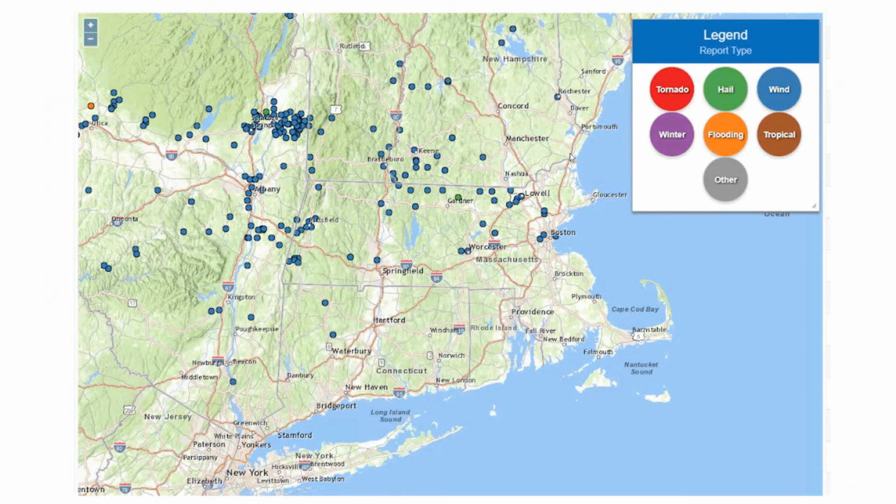And then this is the image that Frank had shown earlier, just showing the various wind reports that we got. And again, these reports are always invaluable. If you ever see any kind of damage or anything like that, don't always assume someone has said it. Definitely get that information to us, and it's really, really helpful to us in the office.